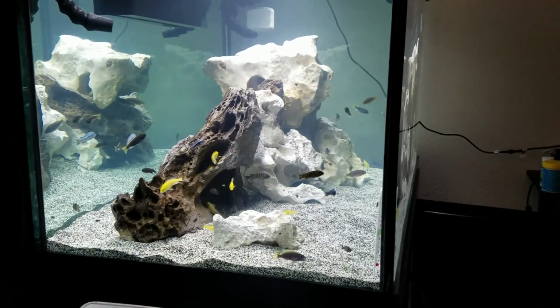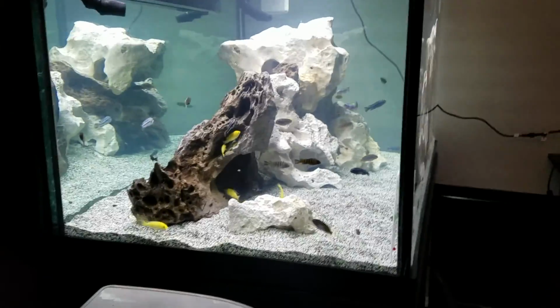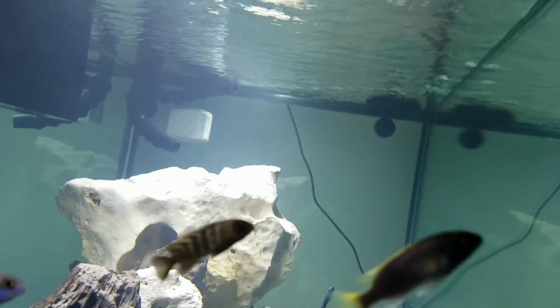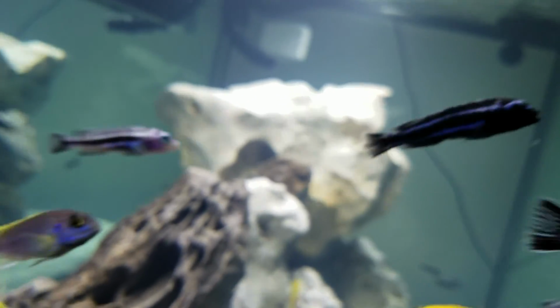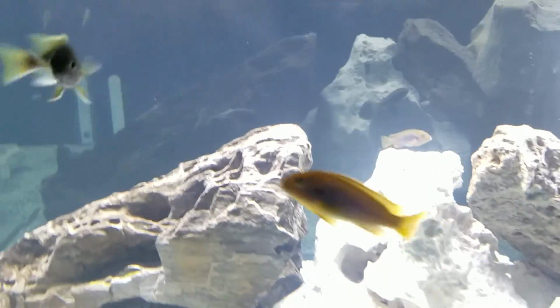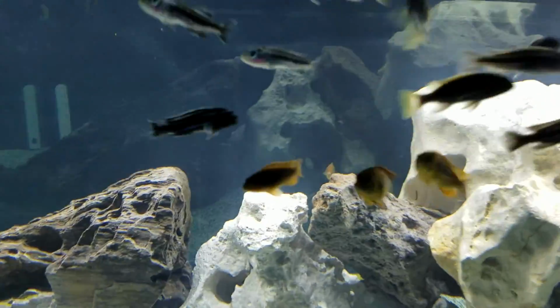Fish. Lots of fish. Finally here. So there's a little mbuna, the yellowtails, the yellow labs. There's a mbuna. There's the rusties. There's a rusty. Oh, here they are. They're hanging out on the other side.